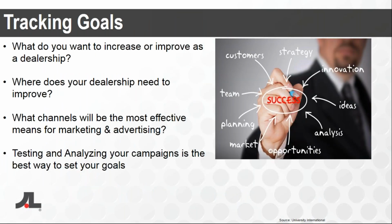So tracking goals. This ultimately comes down to, where do you need improvement at your dealership? What do you want to increase, or what do you want to improve on most? So maybe you said, well, we had a pretty good month, but I think the phone calls were a little bit lower, right? So we could say, okay, great. How can we measure whether or not we're getting phone calls? Well, we could set up conversion tracking, but then maybe people are just calling to get directions, or maybe they're just accidentally dialing.